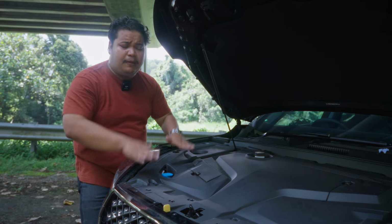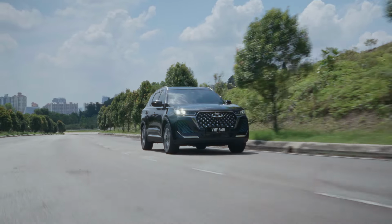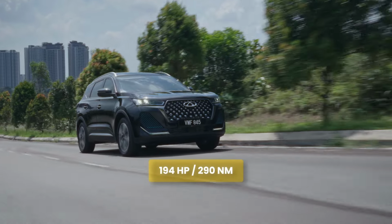But that's enough talk about numbers. Let's drive the car, shall we? Alright folks, so now we're finally behind the wheel of the new Chery Tiggo 7 Pro, and the first thing you notice when you step into the car and put on the accelerator is how smooth the car actually feels. So in terms of acceleration, it feels very smooth, but when you slam on it, the car really can go. So of course, you got 194 horsepower and 290 Nm of torque at your disposal, so this car can do overtakes and can drive at higher speeds in a relatively easy manner.